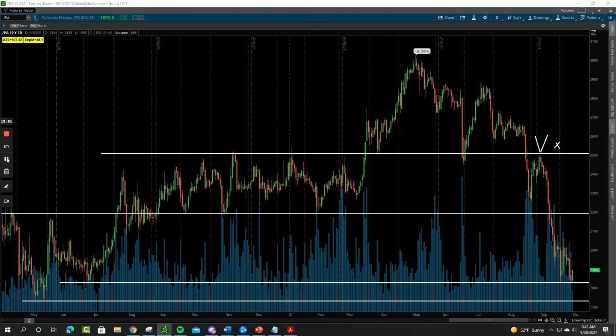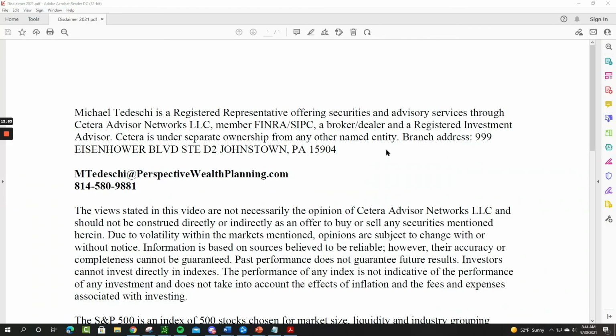The takeaway from today's video is very similar to some of the ones that we've had in the past. We really need to wait and see what happens here on the Russell. The direction that we break from that range is going to be very, very important. So we are going to continue to watch that very closely.